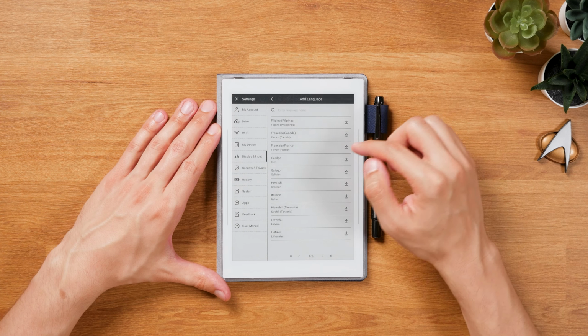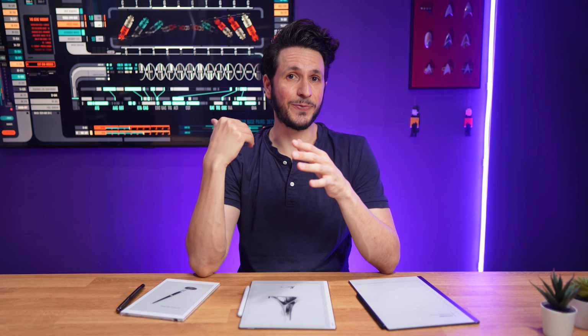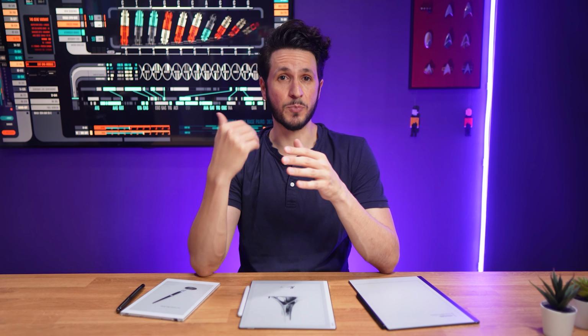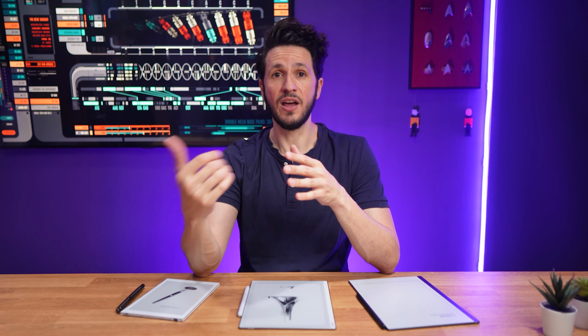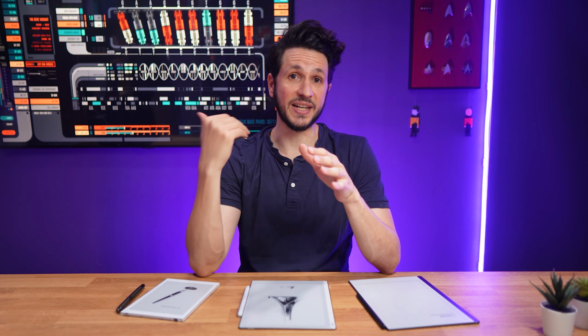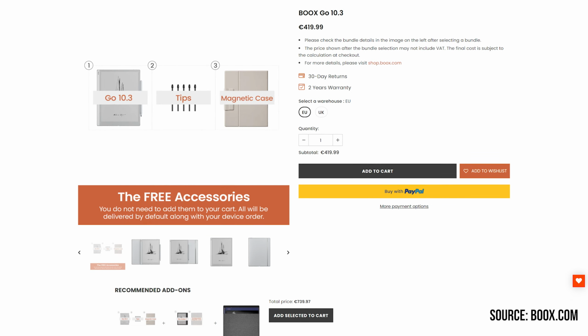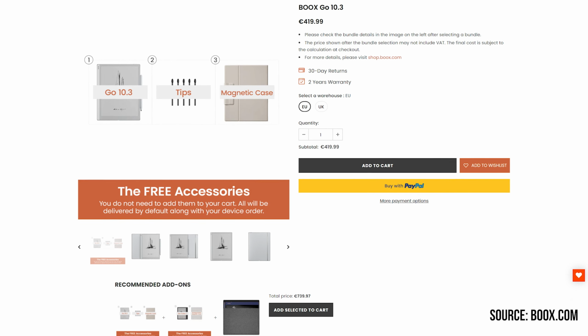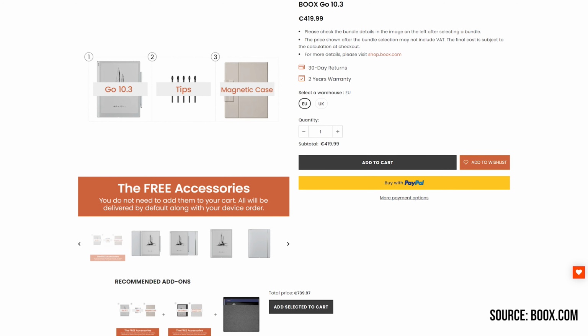When it comes to the price, none of these tablets are cheap. You will need to invest at least 400 euros, and that price can get much higher depending on the cover and pen you choose. In terms of value for money, the Boox Go 10.3 takes the lead, not just because it brings the biggest feature set to the table, but also because it's the cheapest. That 400 euro price point I mentioned before is met by the Go 10.3, and you get the tablet, pen and cover if you order directly from Boox.